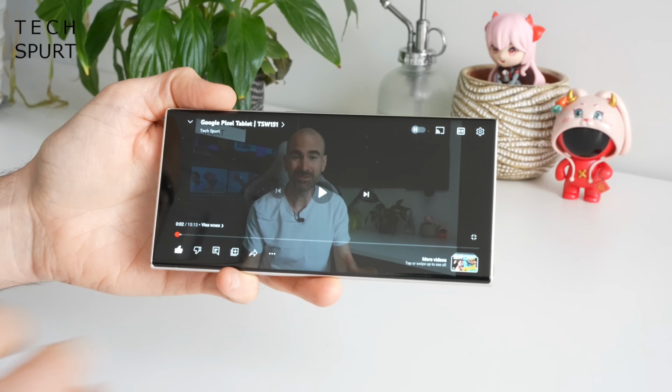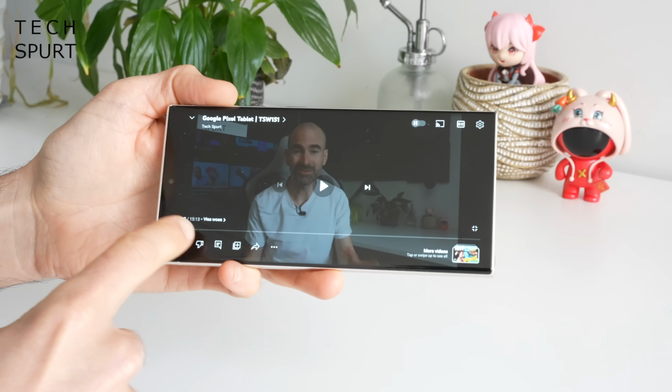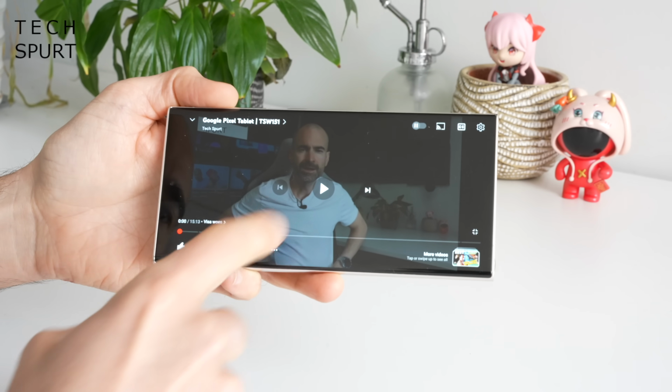And you've got yourself a stereo speaker output on both the Galaxy S23 and the Xiaomi 13 Ultra. Let's start with the Samsung, do a side-by-side test.